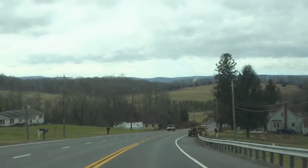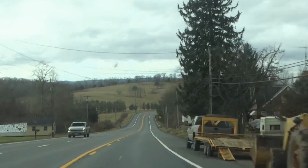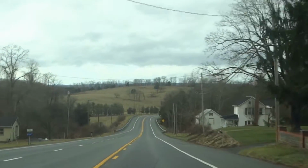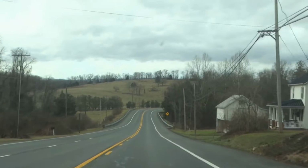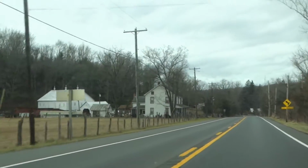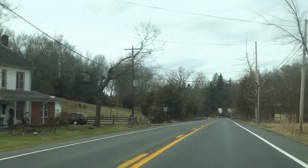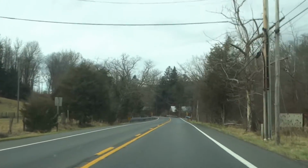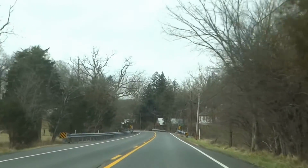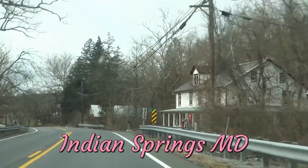A little scenery there. Just a little. Kind of a nice farm there. Old farmhouse. No cookie cutter stuff around here. Anyway, here's Indian Springs.